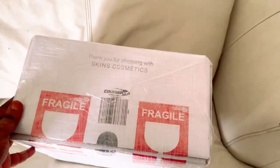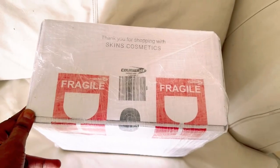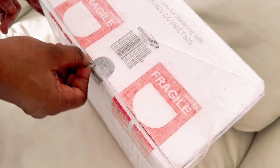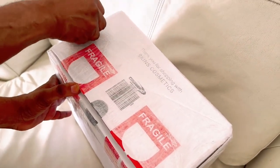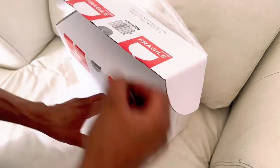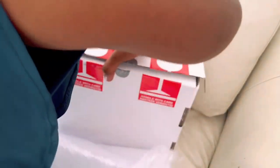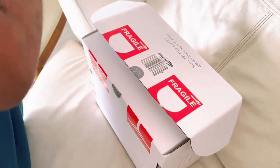No problem. Just got a parcel from Skins, guys. So yeah, I'm going to open this with you and show you what's inside. You just get a razor blade and cut it through. I'm showing you sideways because I'm trying to obviously not show my details. That's really shrink wrapped tight. Make sure that my details are okay. So that's the company Skins Cosmetics there.